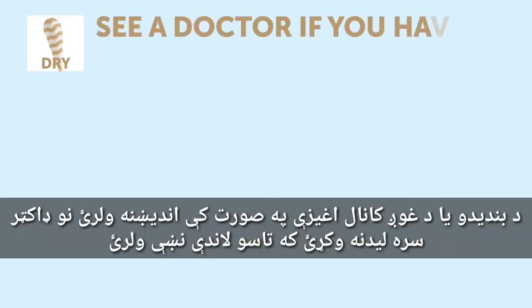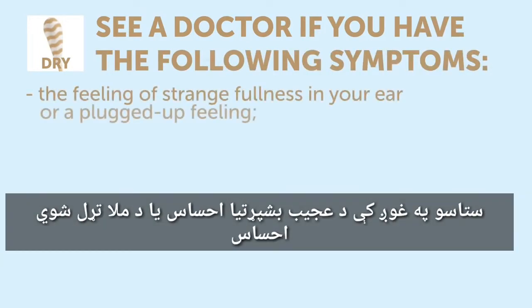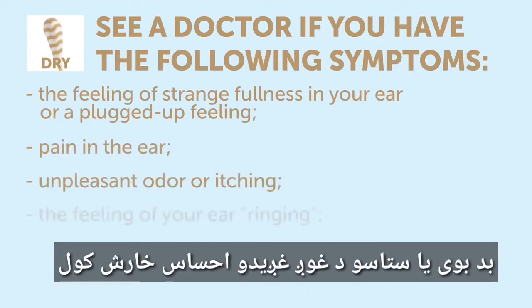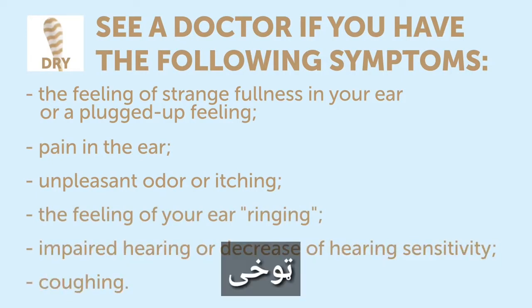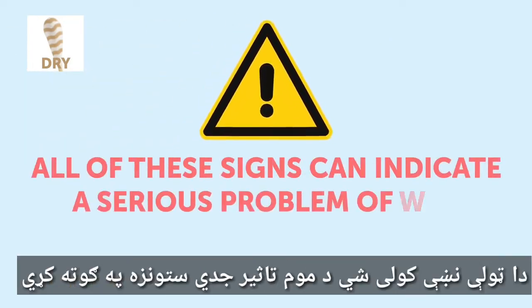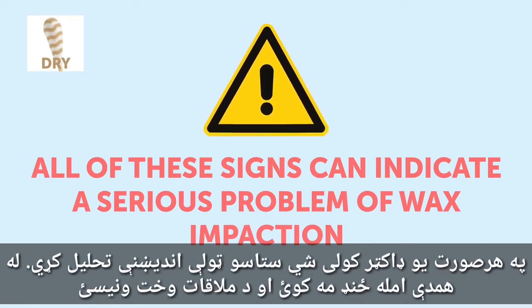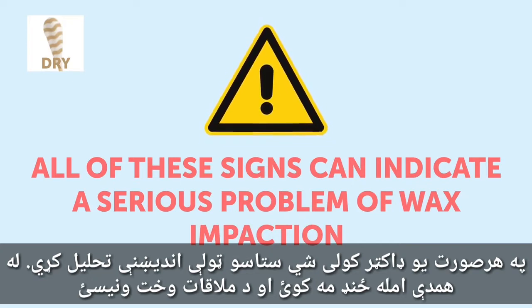So, see a doctor if you have the following symptoms: the feeling of strange fullness in your ear or a plugged up feeling, pain in the ear, unpleasant odor or itching, the feeling of your ear ringing, impaired hearing or decrease of hearing sensitivity, coughing. All of these signs can indicate a serious problem of wax impaction. However, a doctor can dissolve all your worries. That's why don't procrastinate and make an appointment.